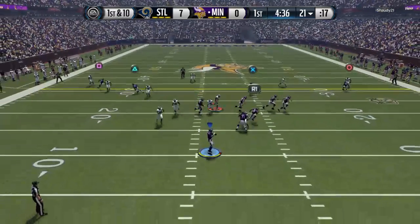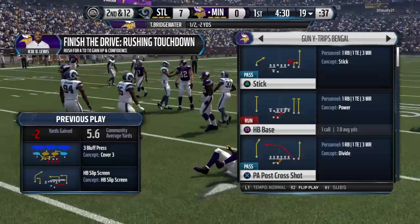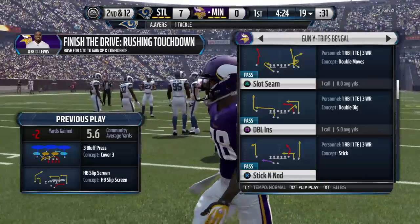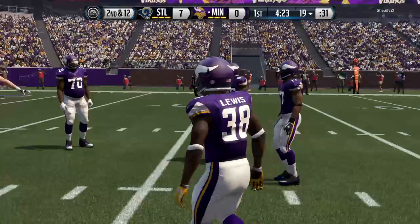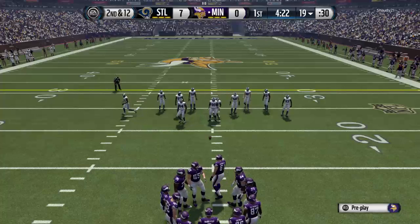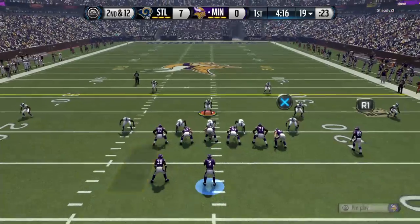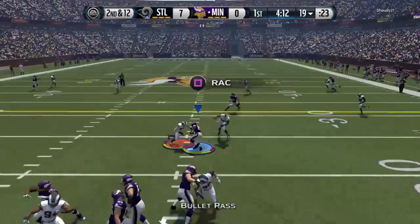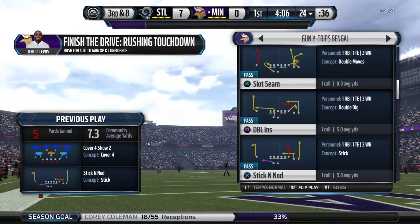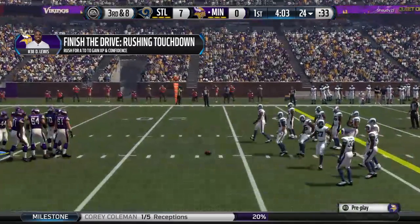First down at the 21. Lewis is taking it on the screen. Second down and 12. Makes the reception. He's going to be tackled right around the 24-yard line. And now here's the Rams defense. What a bunch this is. Fourth in the league when it comes to sacking the quarterback.